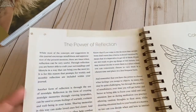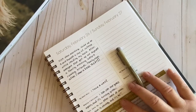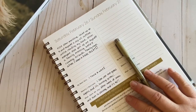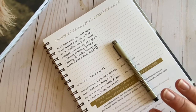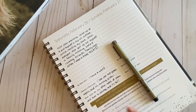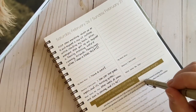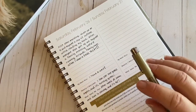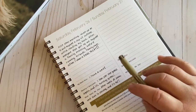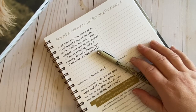It's beautiful paper. What I'm going to be doing with this journal is I do think I'm going to be keeping it in my little area with all of my other journals. I just recently set up my own little special area in the living room that I sit in for half an hour after my kids go to bed. In that area, I just added all of my journals, my pens, my stickers, and that's my favorite way to decompress at the end of the day.